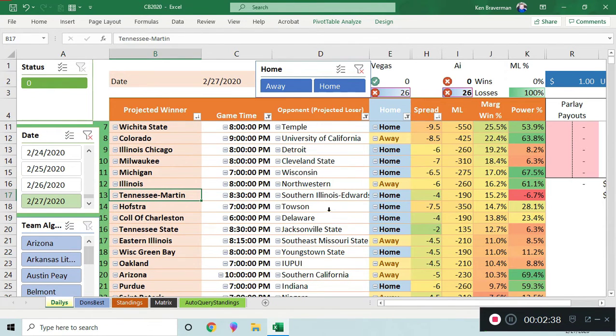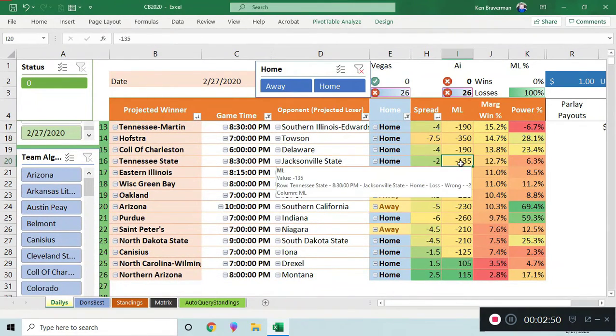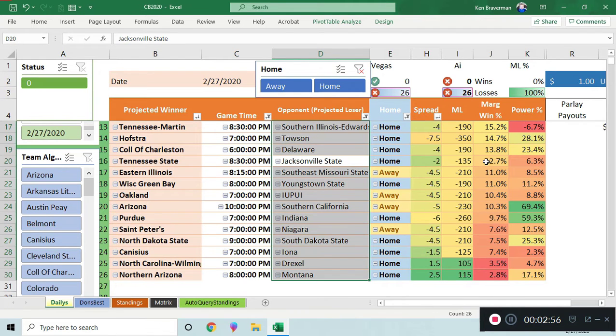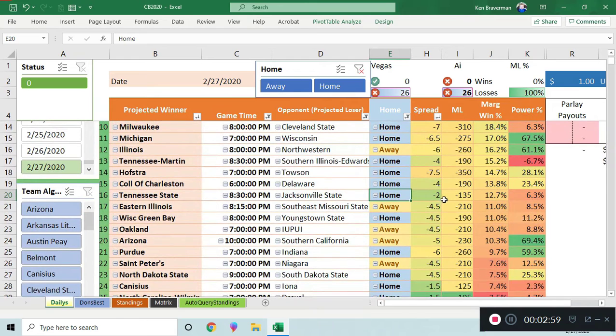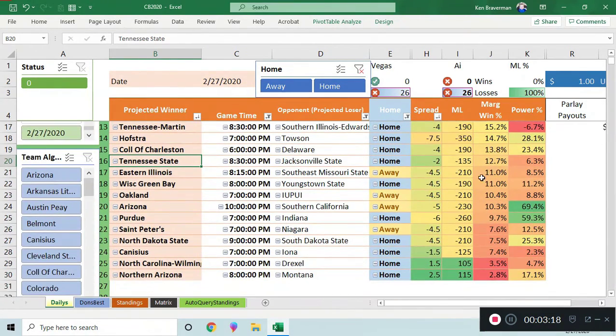The first thing that you see that's kind of reasonable is Tennessee Martin over Southern Illinois Edwardsville at minus 190, but their power percentage is really weak. So these are two really bad teams. Not a great power percentage either for Tennessee State against Jacksonville State. However, they're at home, which is helpful, and they do have a marginal win percentage of 12% after our adjustment. So this is probably a pretty good pick. Anything above a marginal win percentage of 10% is usually maximum profit and the best games to choose from. So that's probably the best reasonable line I see on here.